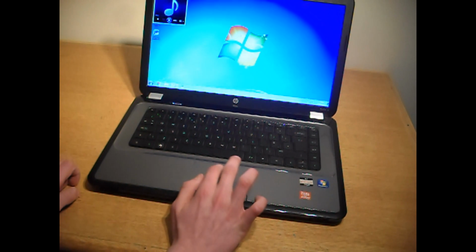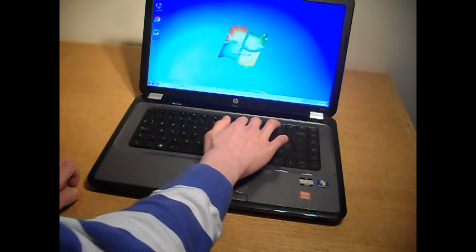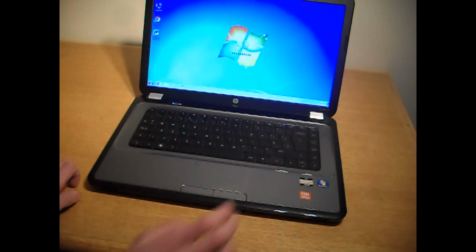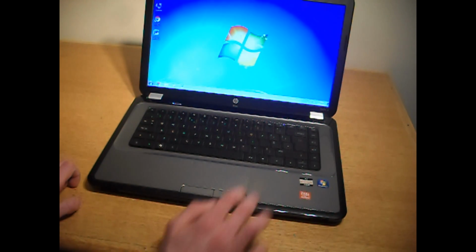Yeah, so the speakers, you can tell they're quite small and cheap, but again the laptop is quite cheap, so I'm not going to be bothered there. And I also have a big hi-fi to plug it into.